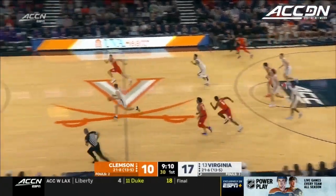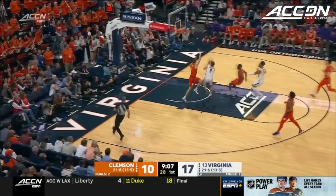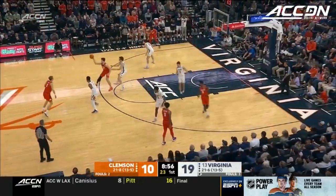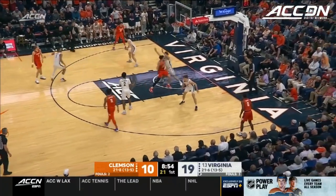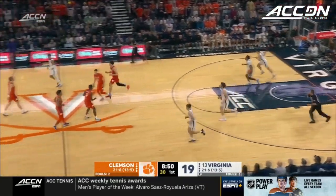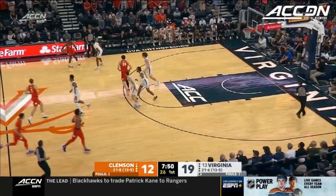Nice hands by Bennett Vanderplas. McNeely on the break, goes to the Euro, the finish. Tyson was lining him up and never got a chance to try to block him. P.J. Hall taking on Bennett Vanderplas, attacking the rim once again, showing off his athleticism. Third turnover for Virginia.